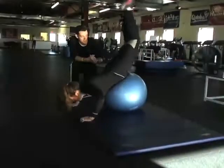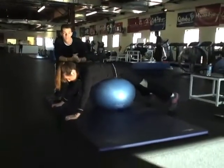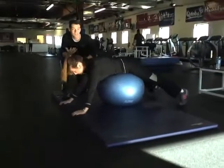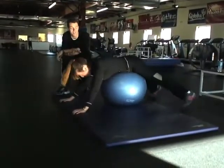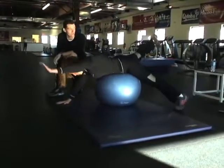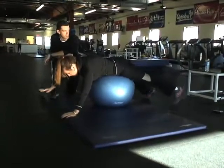Absolutely. Now let's do some swimmers from the stability ball position. We're going to raise our opposite arm and leg. These can also be done on the floor if you don't have a stability ball. Notice the balance is a little tricky there, and that's good. That forces the core muscles to maneuver and stabilize the body.